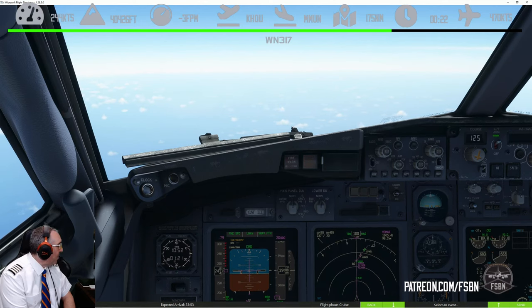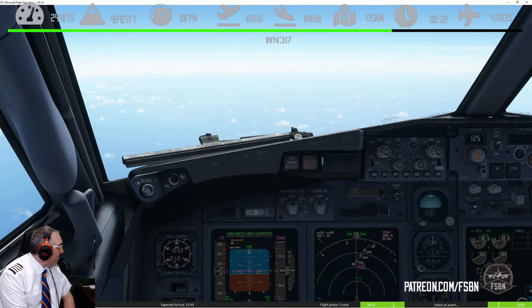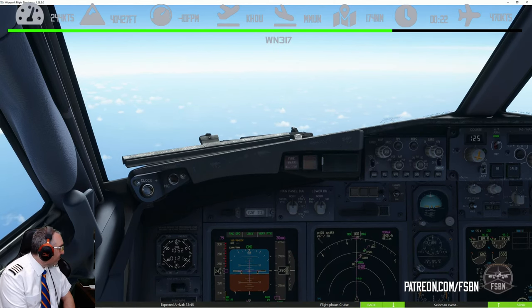I bought the 800 from PMDG. Yes, I have. It's all ready to go and loaded. No, Scott, I have to get the model matching worked out. I haven't done that yet either.